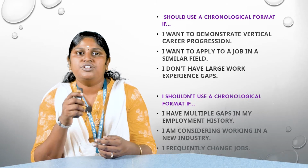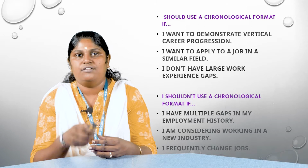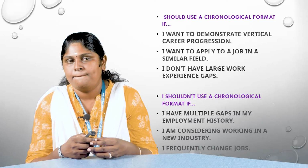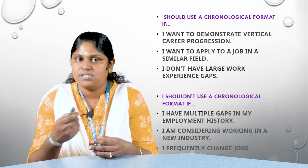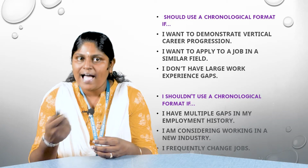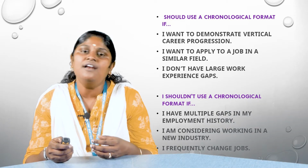Then you should not use a chronological format if you have multiple gaps in your employment history, you are considering working in a new industry, or you frequently change jobs. If you have these situations, you should not use a chronological format.